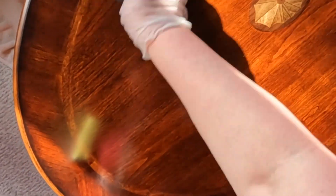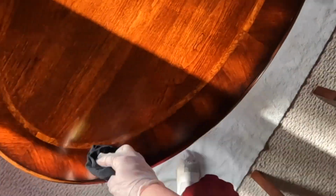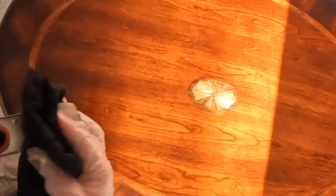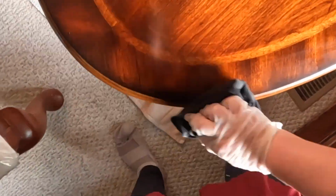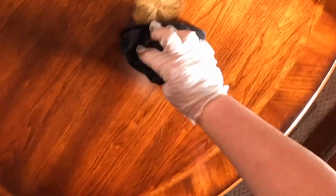and basically, I think what happens is that the color goes in past the top coat of the lacquer and will go inside, and so little scratches will kind of go away really easily. And the water damage look went away pretty easily.